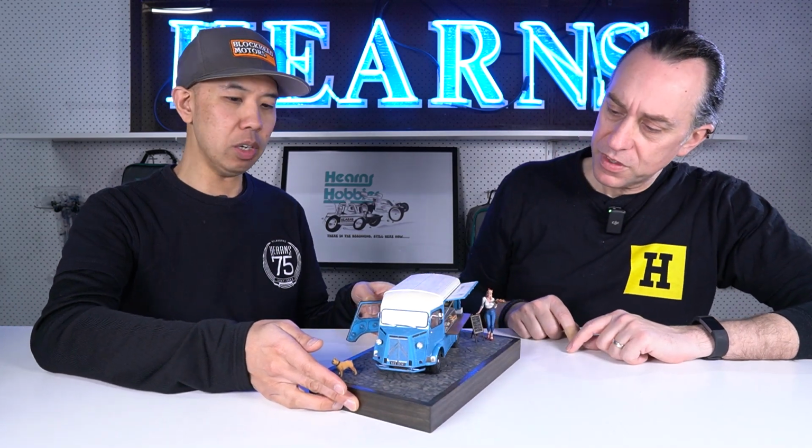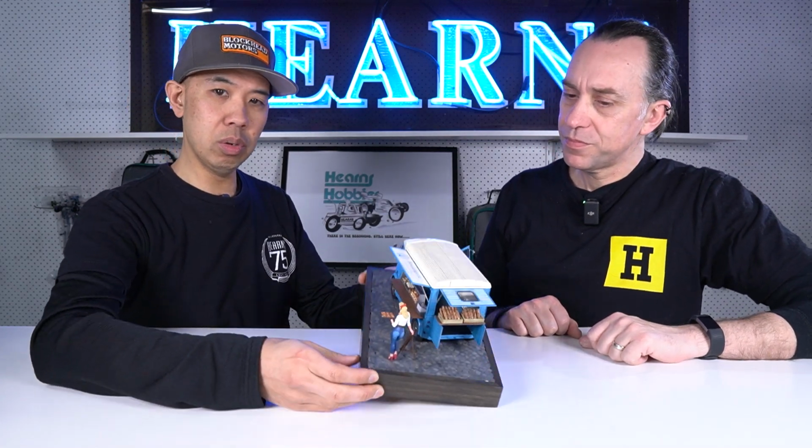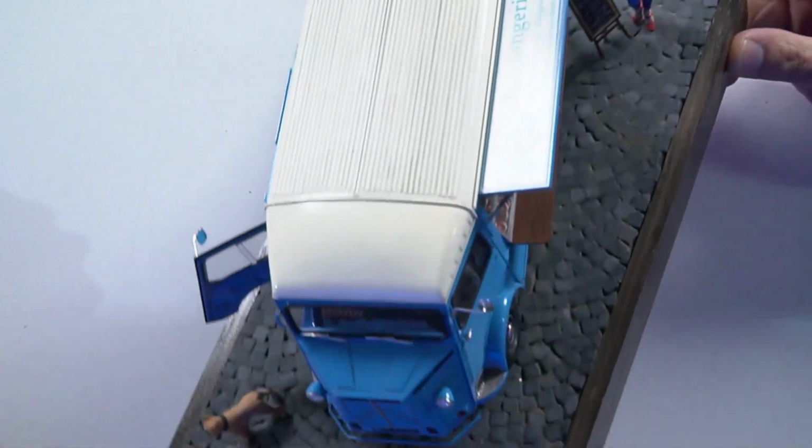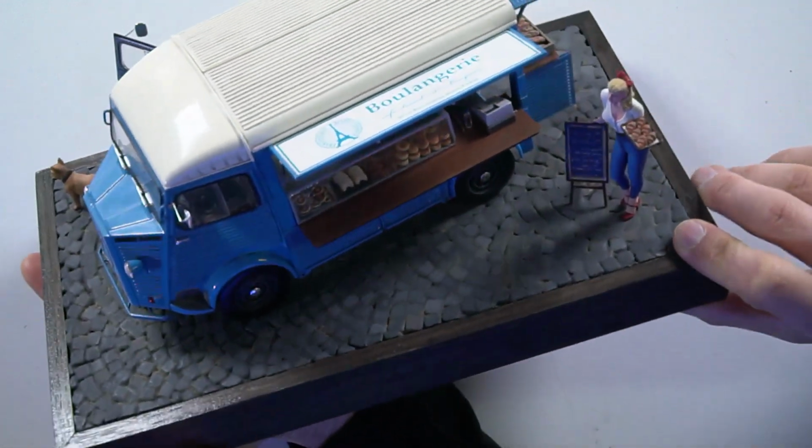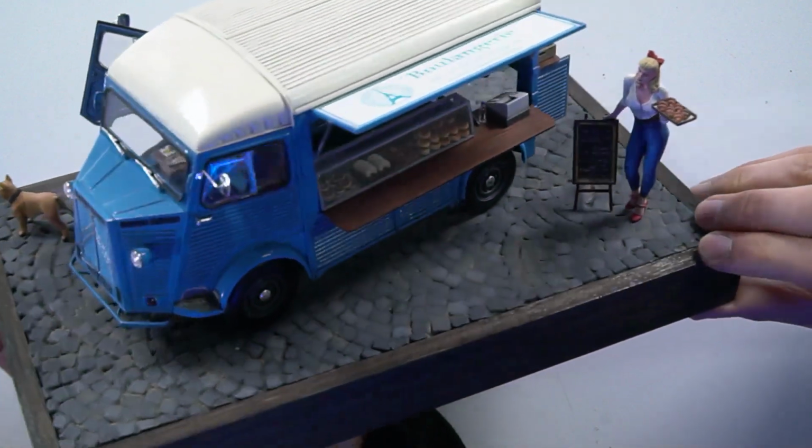They didn't come with the kit? No, so the figure and the dog came as a Master Box figure kit. So we've got a figure there, and then the dog. I can't remember the name. Each one of the Master Box figures has a name.